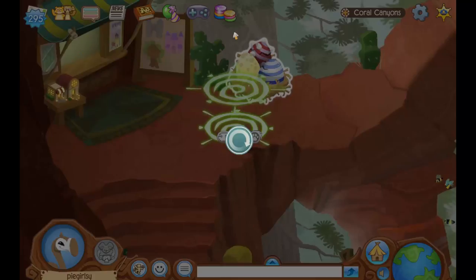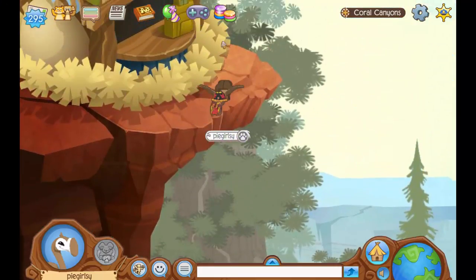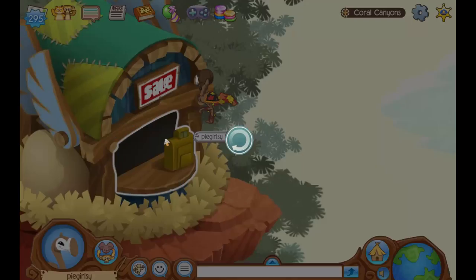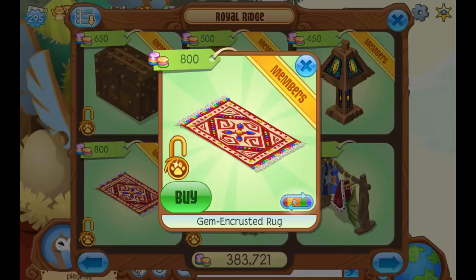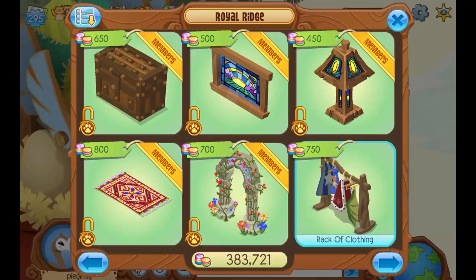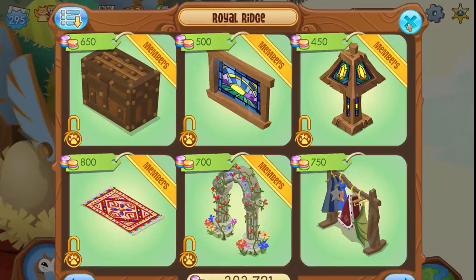So all I need is a flying animal and not an egg, and you just want to go all the way up here and there's another shop. They don't really do much with this shop, so these items don't really leave that often, so you're always kind of guaranteed to have these. They look really nice in the den, and these rugs are probably my favorite rugs in the entire game. And there's things for non-members up here as well that you can add into your den, and all around, I think it's just a pretty nice shop. And it's called Royal Ridge.